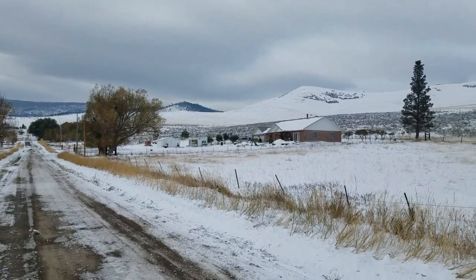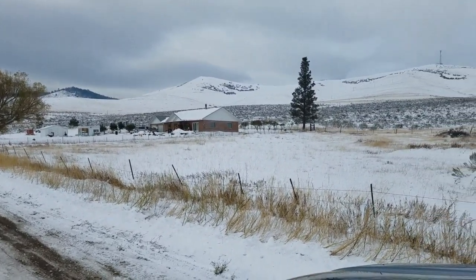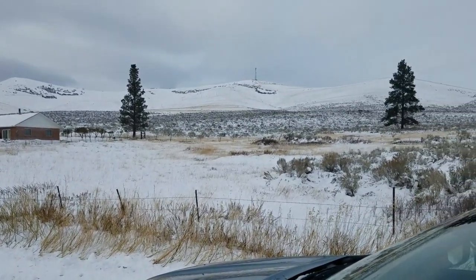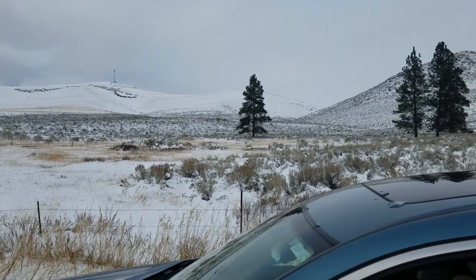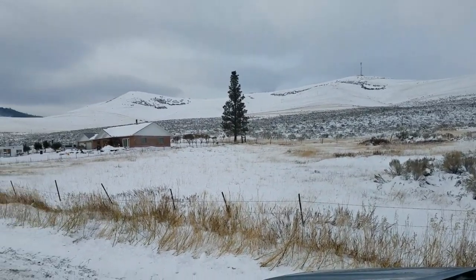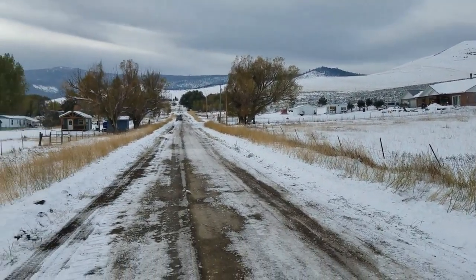And now I'm looking northwest, and there's a cell phone tower, so we do get cell phone service here now in Hot Springs, which is a good thing. So I'll close out there.